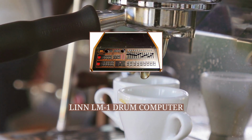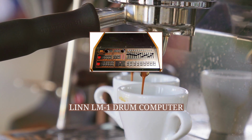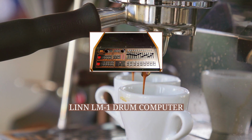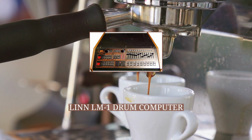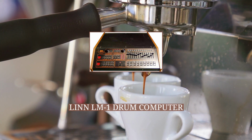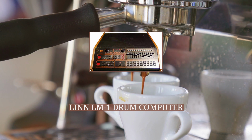The 808 was eventually used on more hit records than any other drum machine. Its popularity with hip-hop in particular has made it one of the most influential inventions in popular music, comparable to the Fender Stratocaster's influence on rock. Its sounds continue to be used as samples included with music software and modern drum machines.